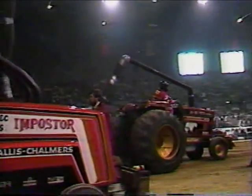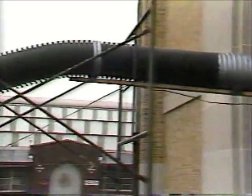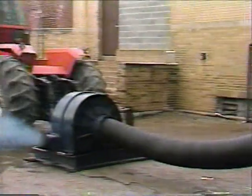And then you have one other problem with these tractors, especially at indoor pulls, is the smoke. They put probably 10 times as much diesel fuel through these diesel engines as a stock engine would use. And, well, you've seen them. It just looks like a black tornado coming out the top of the pipe. The Super Stock division, I think you'll find it very exciting.